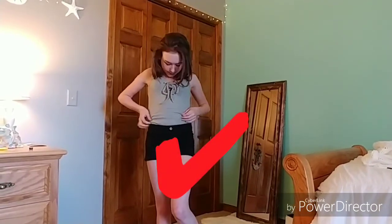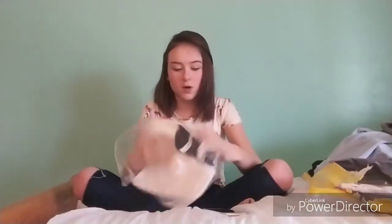I really like this romper. It's really comfortable, but it's a little bit big and it bunches up a little bit in the back. But other than that, I really like it. I think it's really cute. They didn't have one. I just got one.